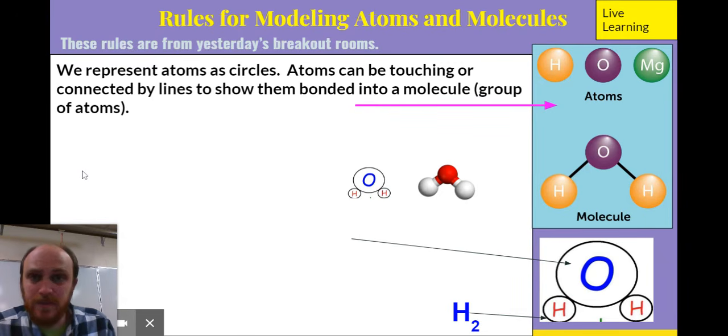We represent atoms, when we're modeling, because remember this unit's all about modeling, as circles. These are atoms. To show a molecule, they can either be touching each other like they are down here, or connected to each other like here, or like these pictures show them connected. When they're connected, that shows that they're in a group. They're bonded together. You call that group of atoms a molecule.